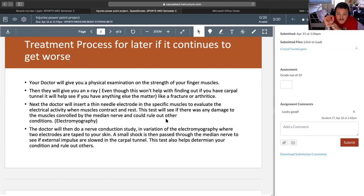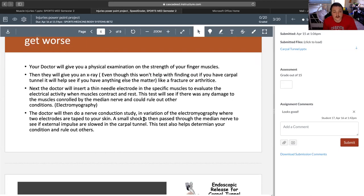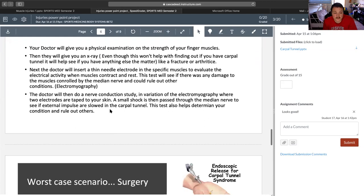If this is compressed so much that I'm not getting signals, I might have things where I can't move my fingers or I can't feel what's going on. So that would be a big one to know, what do we need to do next? Is that nerve conducting electrical activity or signals? Okay, so that's going to help consider what they need to do next.